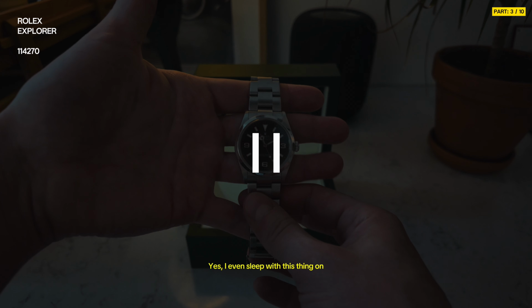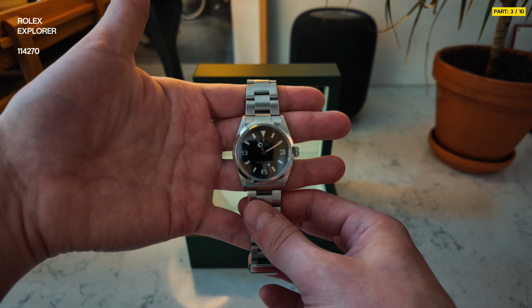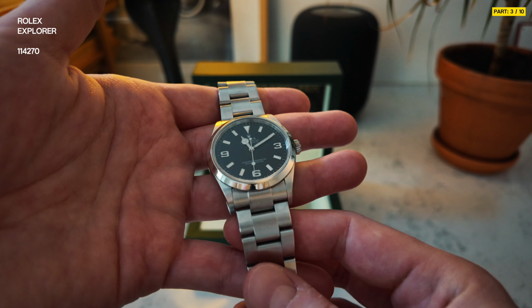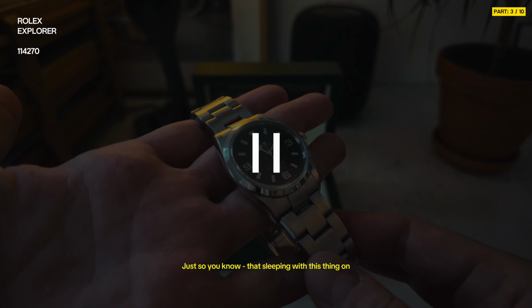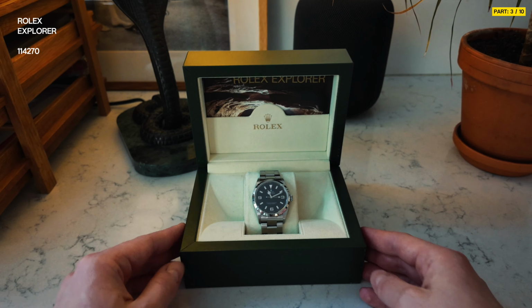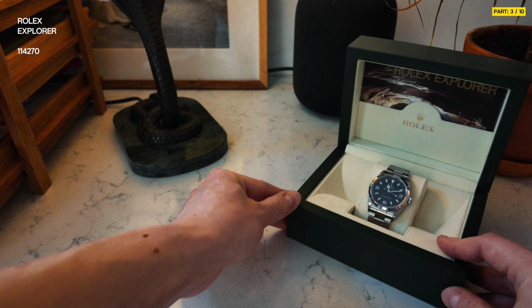Yes, I even sleep with this thing on. Before this I had a Timex, and I also wore that 24/7. Just so you know that sleeping with this thing on has nothing to do with the Rolex brand. I'm just weird in general, if you haven't noticed yet. I really like this watch. This pretty much flies under the radar.